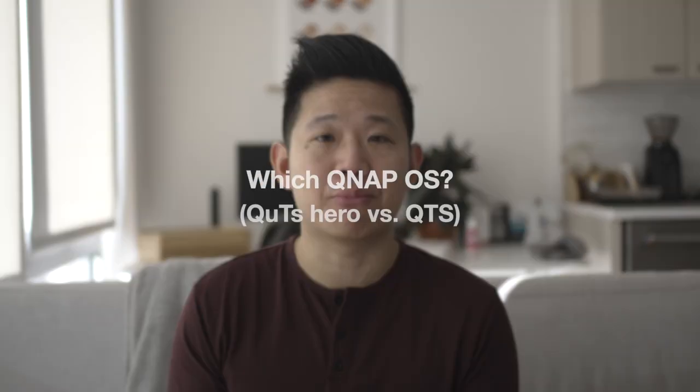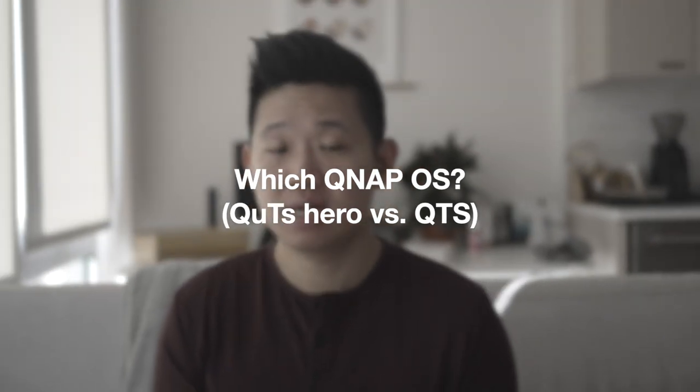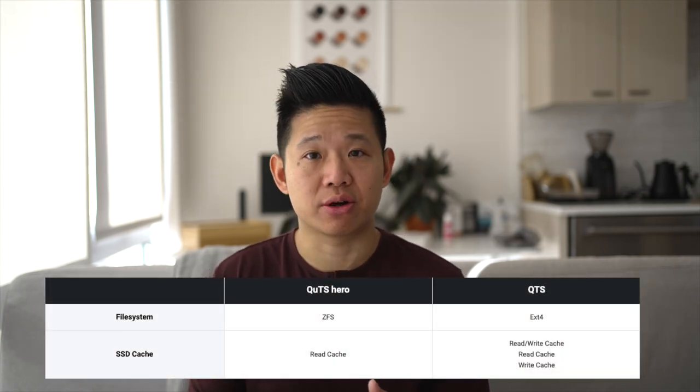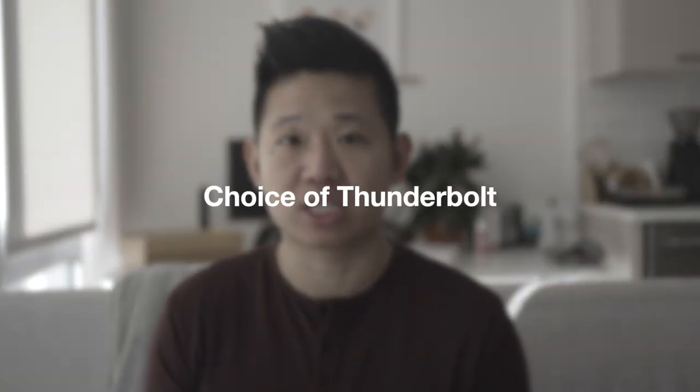Since I went with QNAP, I'd have to make a decision about which of their operating systems to use, the QTS Hero or QTS. Now, similar to the above, I won't go into detail here, and I will simply say that I went with QTS because of one, it seemed to be the most common for video editing purposes, which suits my needs, and then two, it allowed me to use tiered storage with Qtier, which QTS Hero simply doesn't allow for.